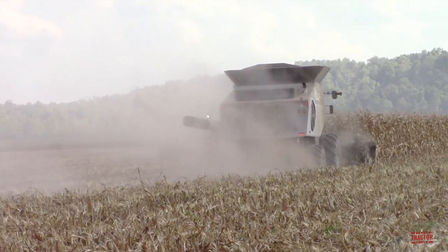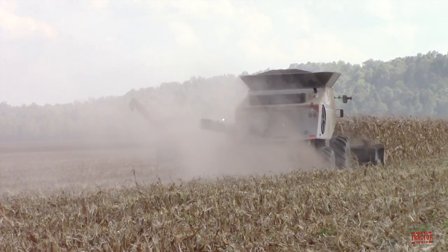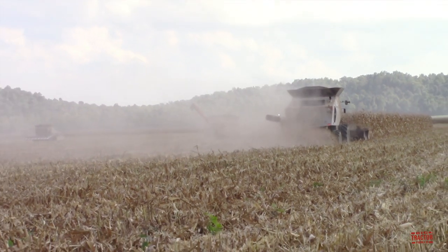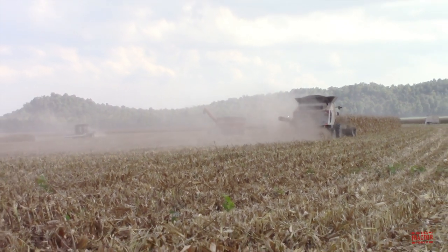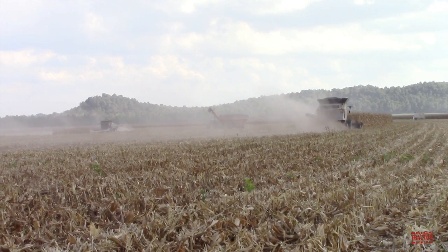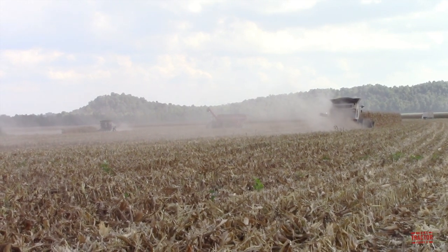I hope you've enjoyed spending some time out in the field hearing and seeing these AGCO Gleaner S77 combines harvesting the crop and the Challenger MT665D tractor and Unverferth 1110 grain cart moving the harvest along.